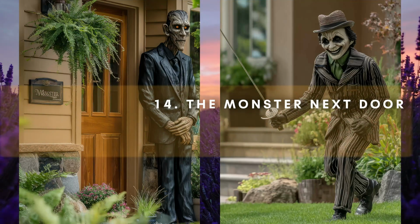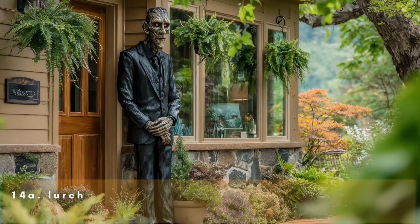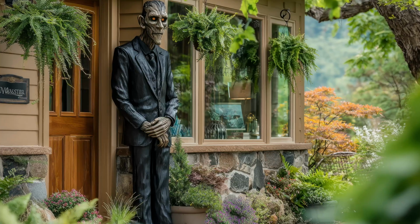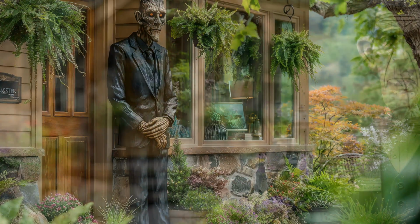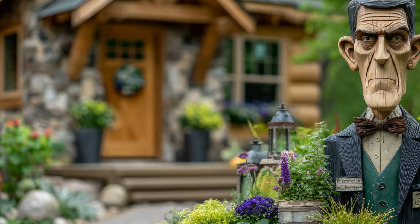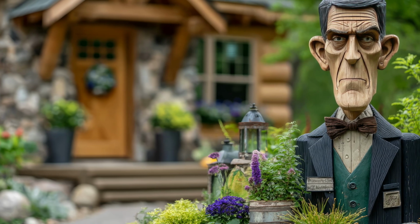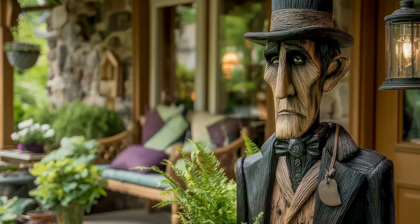The monster next door. Lurch. You rang? Let's build the tallest, most lovable butler in horror history, Lurch. The trick here is scale. You'll use longer PVC pipes to make him tower over your guests. Dress him in a simple black suit and sculpt that famously long face. He's the perfect greeter for your front door, bringing a touch of the charmingly macabre and gothic elegance of the Addams family to your home.